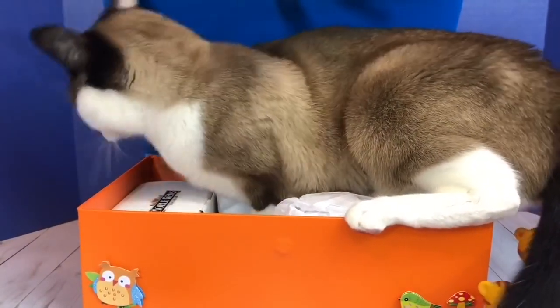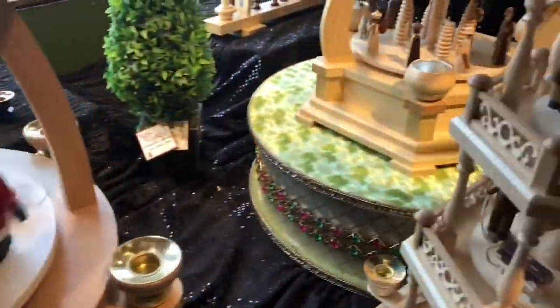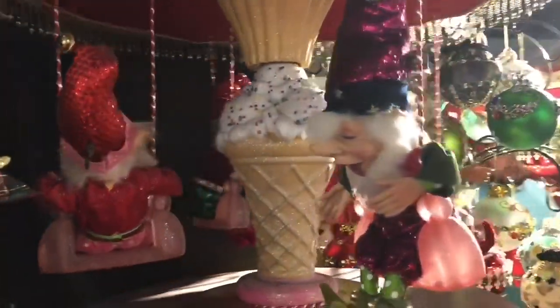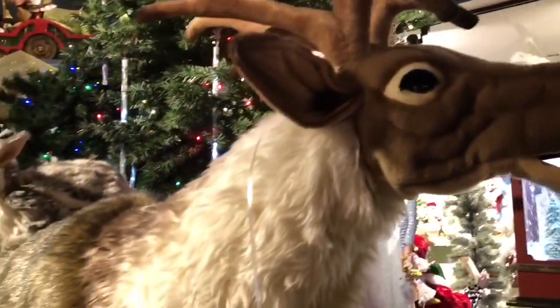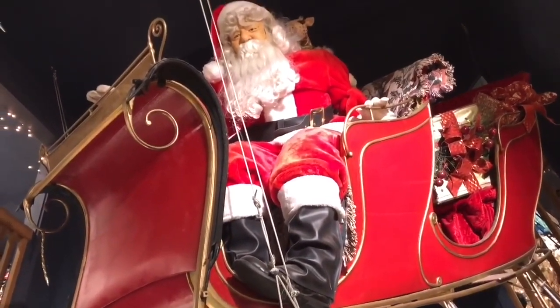Before I open the ornaments, I'm gonna take you on a little tour of this amazing Christmas store I visited. I absolutely loved these wooden Christmas pyramids. They spin round and round. And here are a whole bunch of different elves spinning on a carousel made of ice cream cones. And there was even a big fuzzy talking reindeer with a rabbit sitting on its back. And who's he looking at? It's Santa Claus in his sleigh full of gifts. Ho, ho, ho!